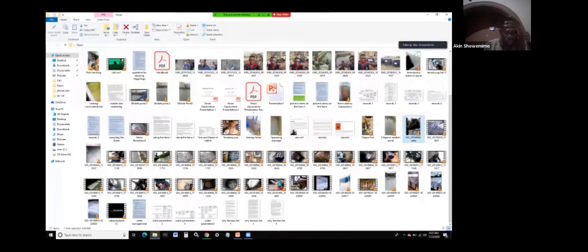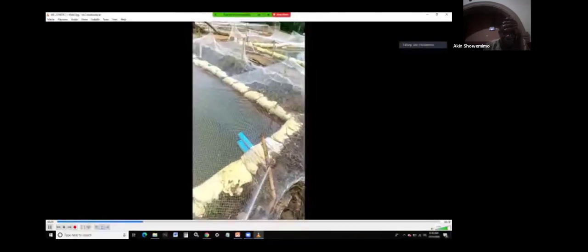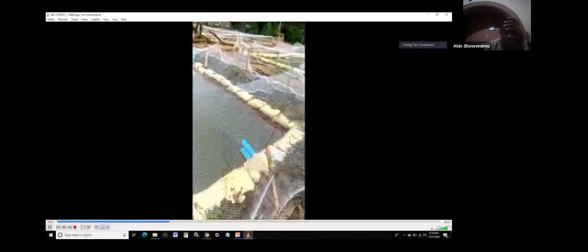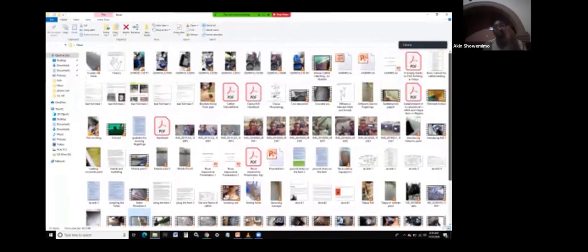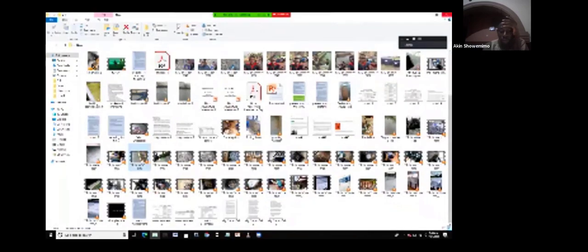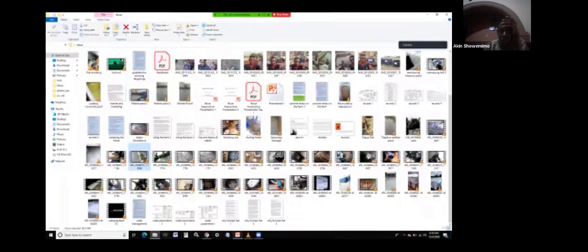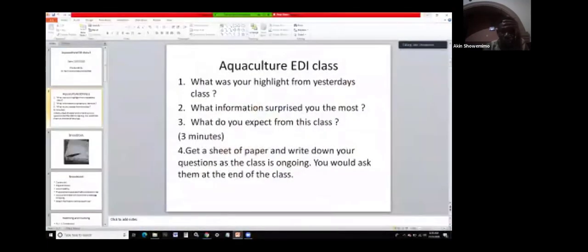Okay, this was the pond. This is the video of the ponds that we finished that I wanted to show you yesterday. We have 8 ponds here, with natural flowing water. I think I had a video of us feeding those.